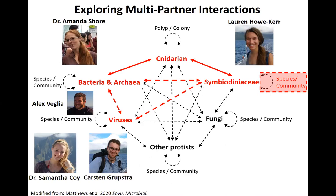So this slide is essentially just to show you some of the areas where we currently have projects with lab members, and to give a shout out to the awesome people in my team who are making all of these things happen. So if any of these interactions catch your eye in red, I'd be excited to tell you what we have going on or talk with you about your project.